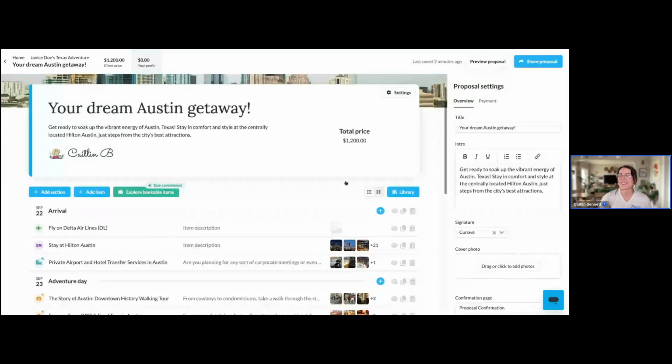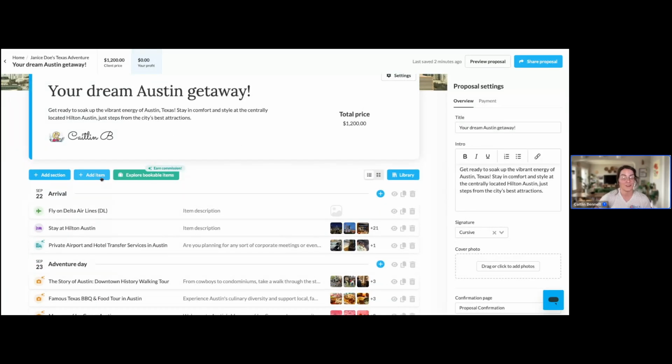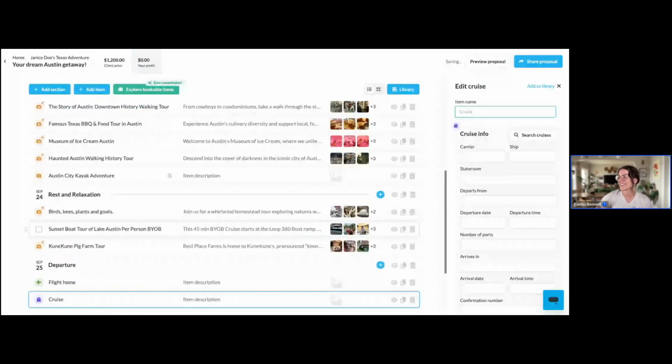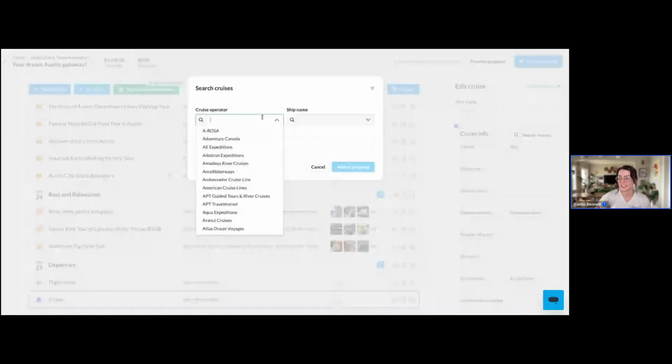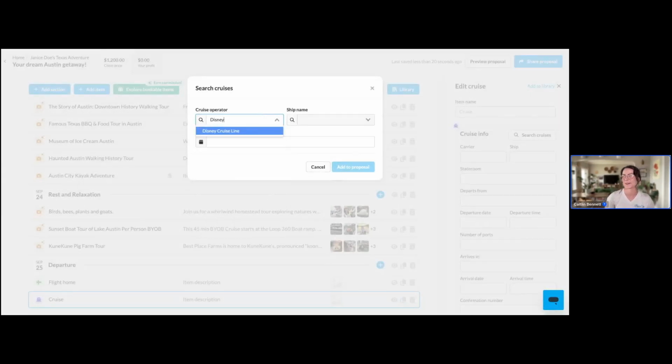So I'm going to show you how this works just by adding an item. And if you haven't seen our cruise importer yet, you're in for a treat. I'm going to go ahead and use our add item button to select cruise from the list that appears. And I'm going to head over to the search cruises button. Now this cruise doesn't leave from Austin, Texas, I'm afraid, so it doesn't go with the theme of today's proposal, but this gives you an idea of what it can look like.